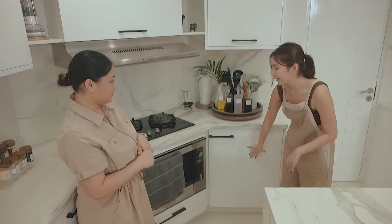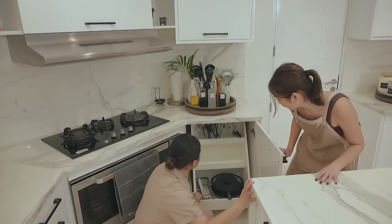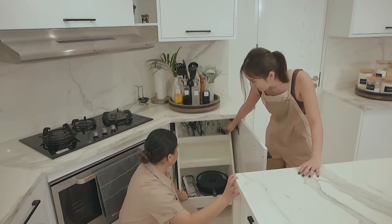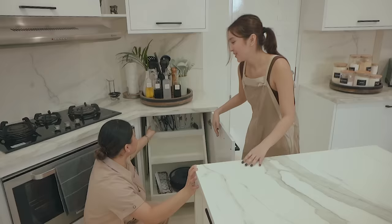So we have this cabinet and this one for that. Let's open it. Ooh, dami pang space. Yeah, and you can actually pull it out and this is where yung mga lids. Lids. This one, Miss Isa, where can they buy this? Because I think a lot of moms who want to decorate their kitchen usually want this, diba? Yes. This one covers.